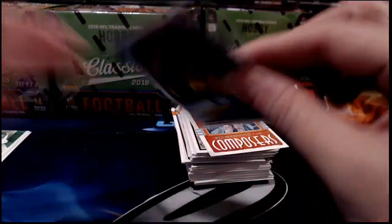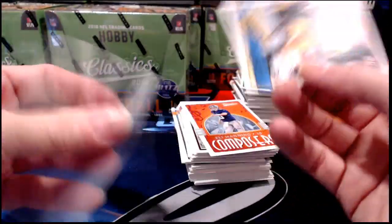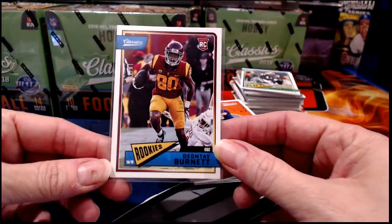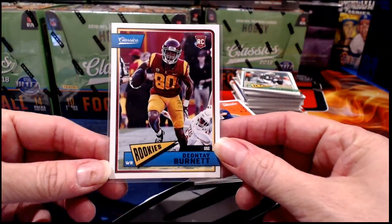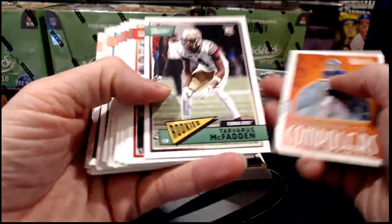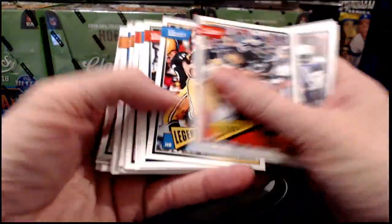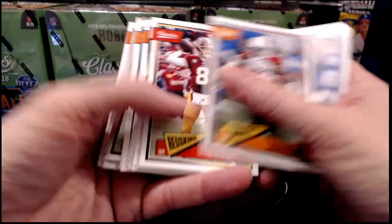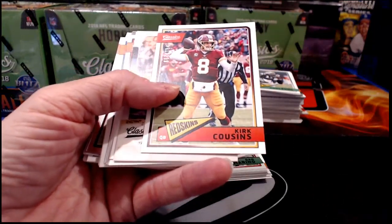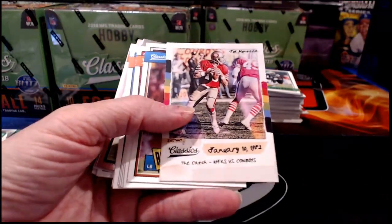That is numbered to 50, and it is a blank back. Deontay Burnett. Oh, boy. He was undrafted. I think he's the Titans. Of course, I double-check that stuff before it goes out, but I believe he signed with the Titans undrafted. Kirk Cousins to 299. That will be a red back.